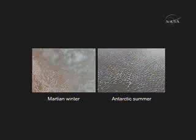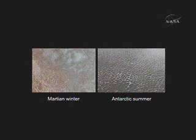That's our mission, not driving. And let's see, I think I have one more slide that shows the comparison between Martian winter and Antarctic summer on the Earth. And it has very similar shapes. You notice those kind of polygonal shapes on the right. You see the same on Mars. So there are a lot of similarities between the Antarctic, which is still wetter than Mars is, and the Martian winter in the Arctic regions.